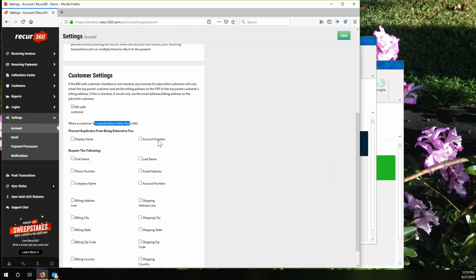So that way you prevent the problem of somebody entering what they think is a new customer that might already exist in the system. So you have that duplicate checking feature that'll pop up a message when they try and save, that the customer already exists, as well as you can make certain fields in the customer setting a required field if you do not want them to be able to skip it.